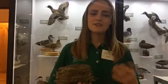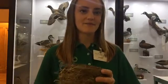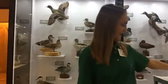And so having brightly colored eggs with different patterns and different colors helps parents to differentiate their eggs from the other eggs in the nest, and then also other kinds of bird eggs that are trying to be parasites on them. So that is one reason they have brightly colored eggs.